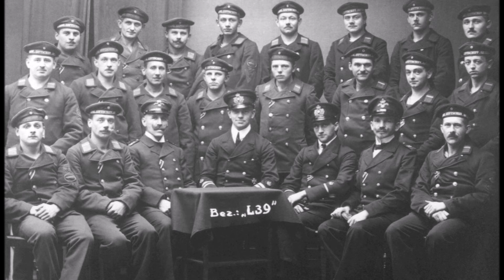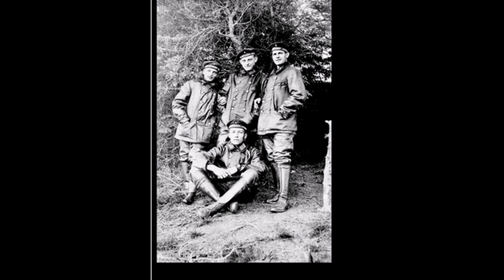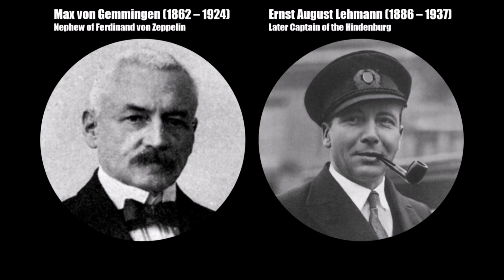The huge ship's antenna hangs below the ship with a zeppelin-shaped weight at the end, and looks like a baby zeppelin following the mother. The cold air creeps into windows and floor. Although they wear double underwear and thick fur outfits, everyone is freezing. The crew drinks hot coffee to stay warm. To use the waiting time until they get to the English coast, Captain Lehmann and Lieutenant von Gemming take a control walk through the ship.